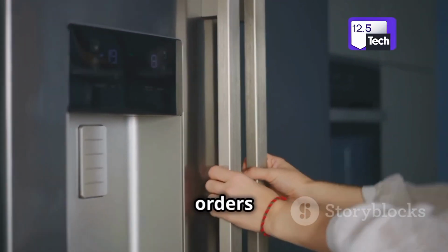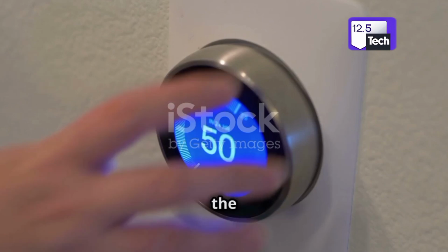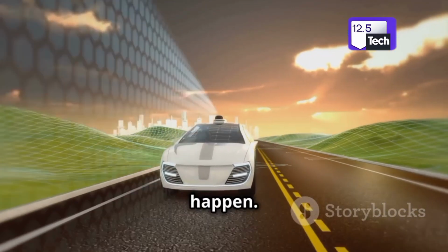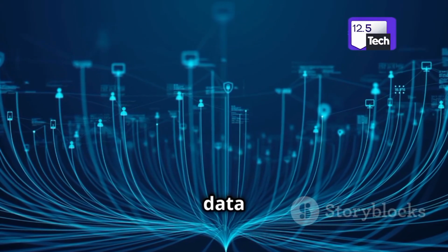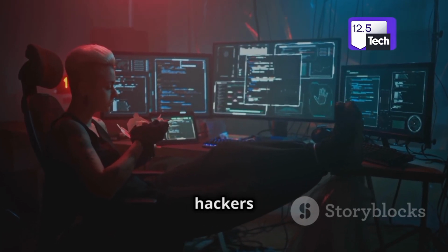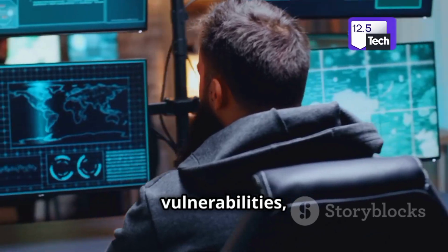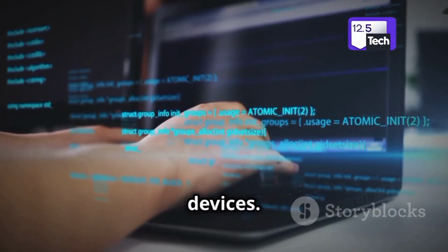Imagine a world where your fridge orders groceries, your thermostat adjusts itself, and your car drives itself. That's the promise of the Internet of Things, IoT, and MQTT is one of the protocols making it happen. It's like a massive group chat for devices, enabling them to communicate and share data seamlessly. But here's the thing, if hackers infiltrate this chat, they can wreak havoc. That's where ethical hackers come in, using their knowledge of MQTT to identify vulnerabilities, secure communication channels, and prevent unauthorized access to these interconnected devices.